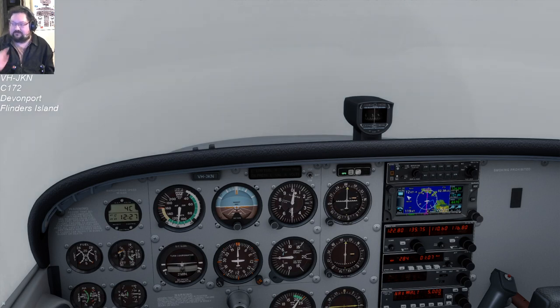Yep, we're only going to Flinders. It would have been nice to hit Georgetown, Bridport, Lady Barron, but IMC got the better of us, so we're just going to fly the approach into Flinders and pull up there.